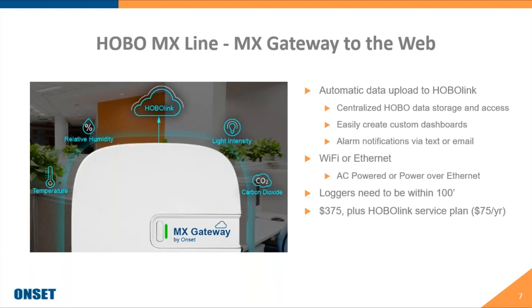And it also allows you to set up alarm notifications where you can get a text message or an email if conditions have gone outside of what limits that you set. The gateway can be connected through Wi-Fi or Ethernet. It can be AC powered or powered over the Ethernet. The loggers do need to be within a 100-foot range, but you can have multiple gateways on a network to get coverage over your whole facility. The price for the gateway is $375 plus the service plan, which is $75 per year. And you don't need the gateway, but it's a nice option to know about.